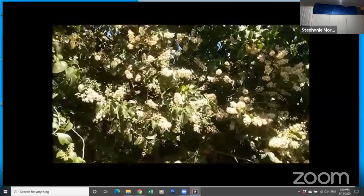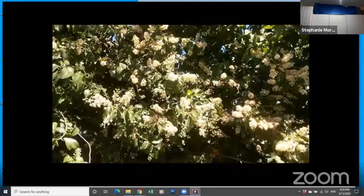Here's a close-up view of the Prunus ilicifolia, holly-leaf cherry in full bloom, being frequented by many honeybees right now.